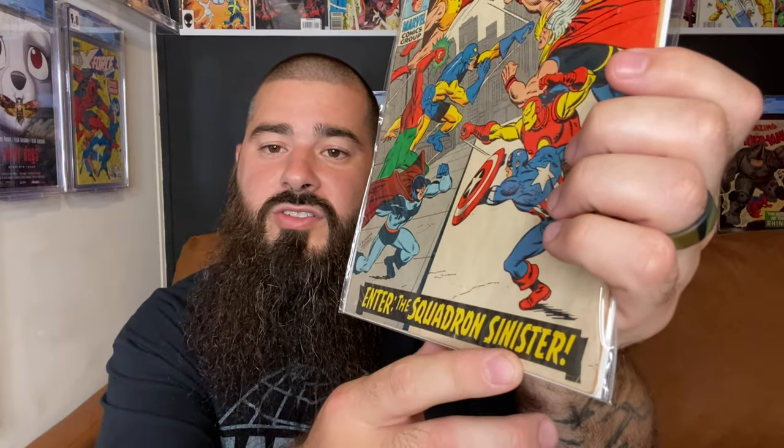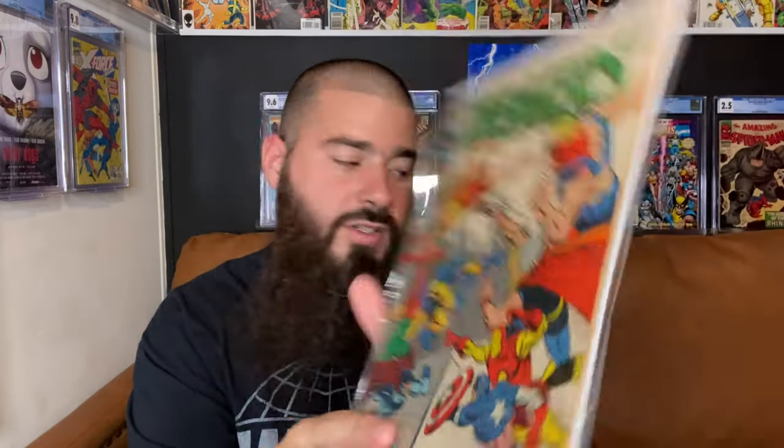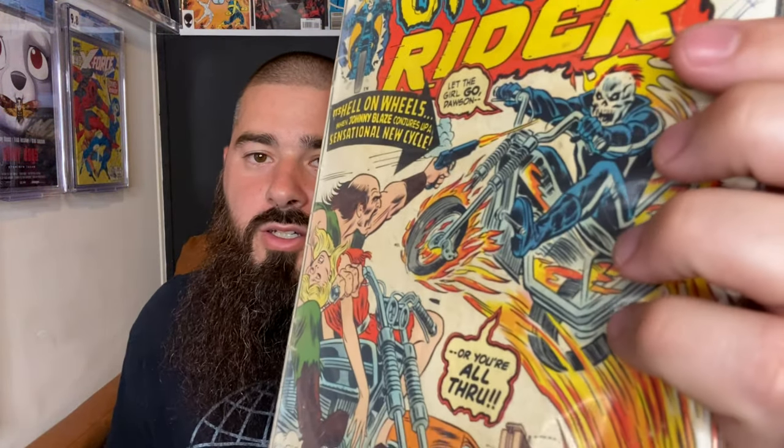Well, let me show you some books I found. I got Avengers number 70. This is actually the origin of Squadron Sinister. Awesome little cover, got them battling it out, the Avengers number 70. Then we got Ghost Rider number 3. Cool little cover.